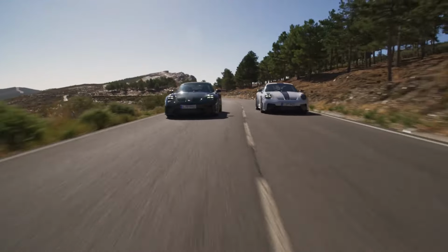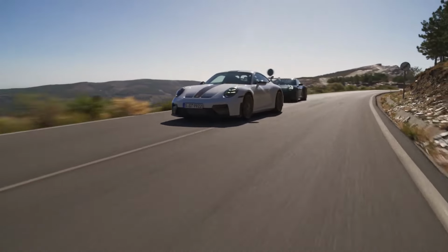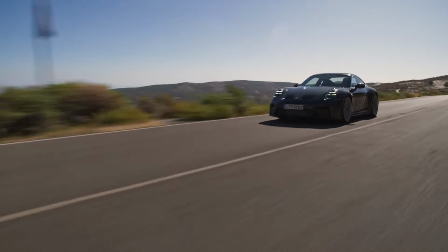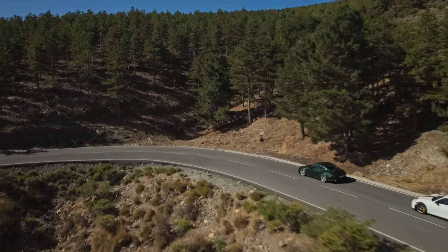The 911's new headlights also allowed for wider aerodynamic inlets at the front. To balance out the increased front downforce, Porsche tweaked the diffuser, engine cover lid, and inlets.